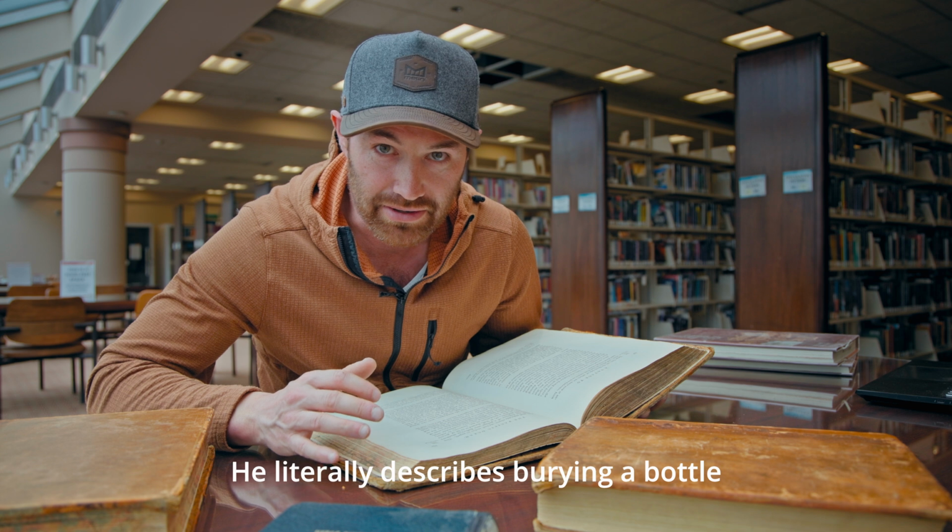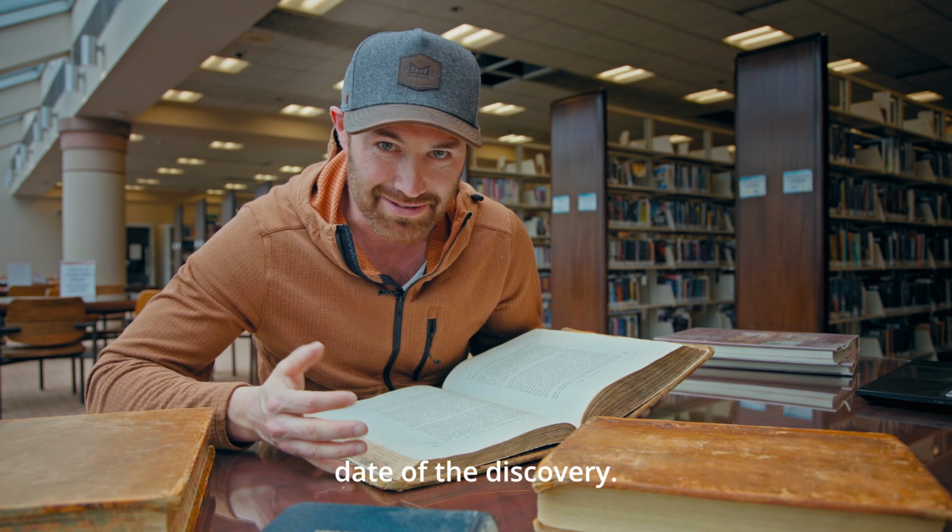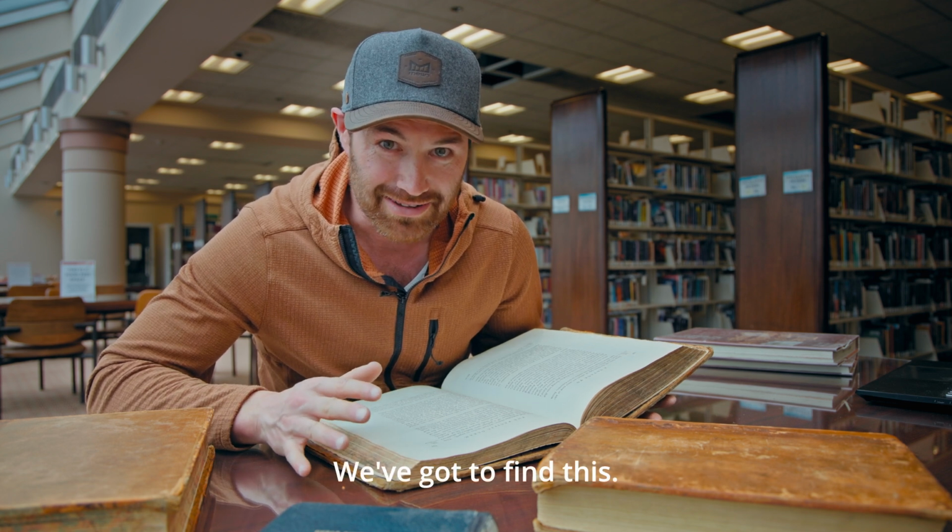How cool is that? He literally describes burying a bottle with coins dated 1772 and a letter inside giving the names of their ships and the date of the discovery. We've got to find this.